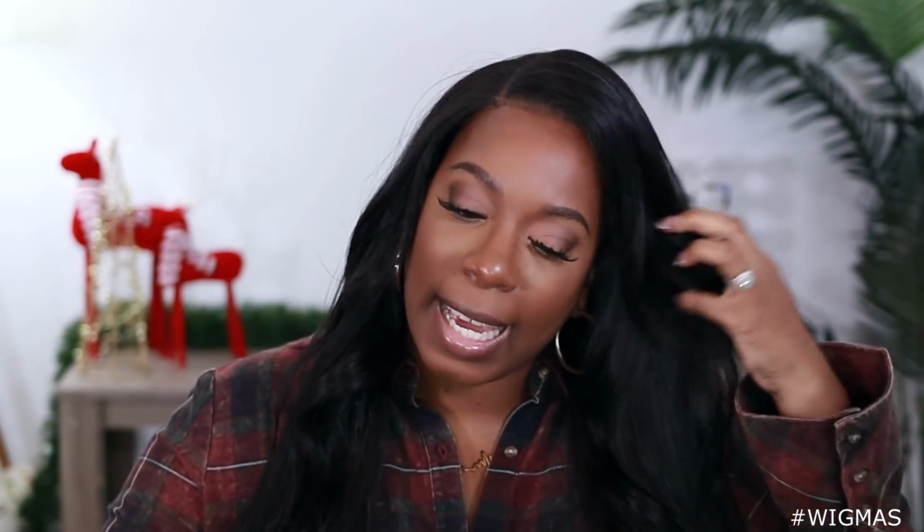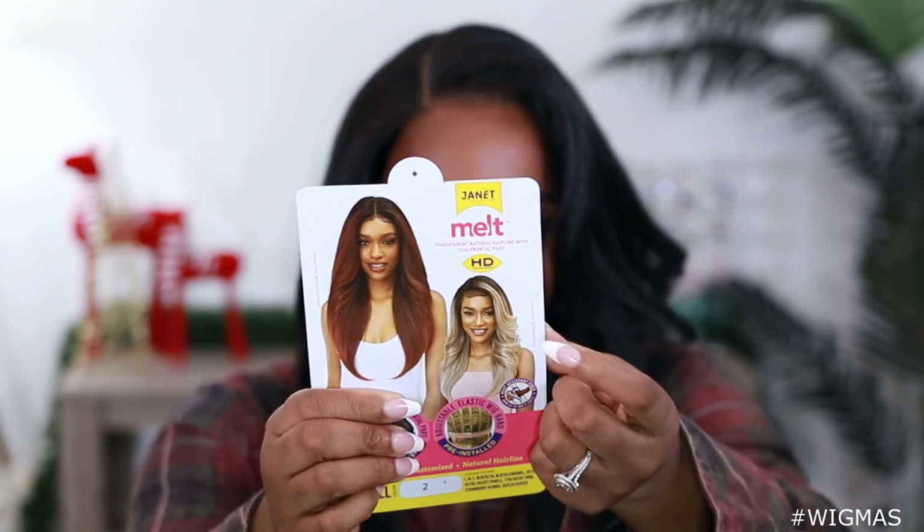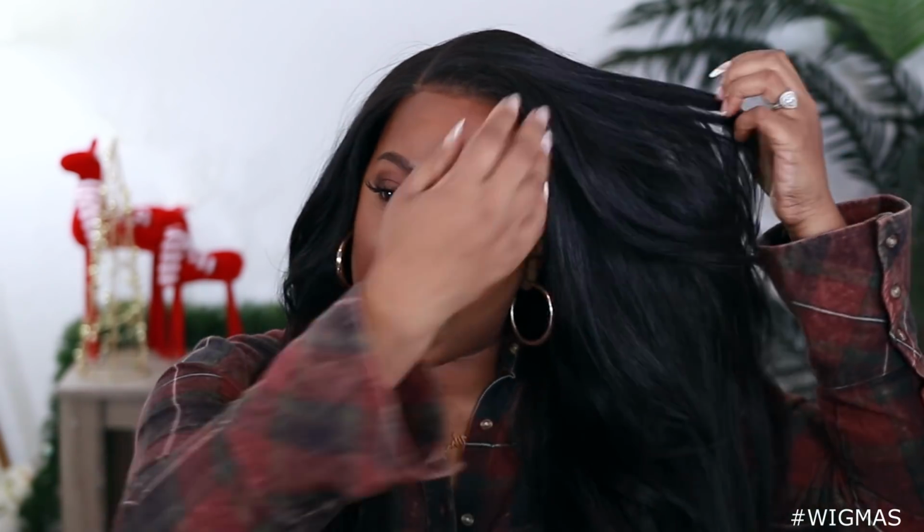I do feel like the curl or the bump of this unit is not as full as it is on the card right here. She's giving me definite yaki. This is giving me more like a silky yaki, the way that it feels on me. It's not really giving me the lift that I want her to have, especially because I've seen this unit on other people and they had a higher lift than me.